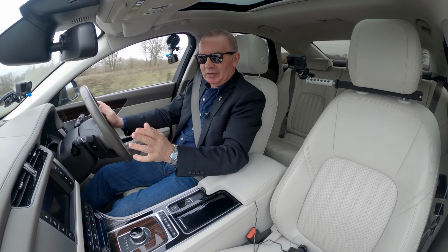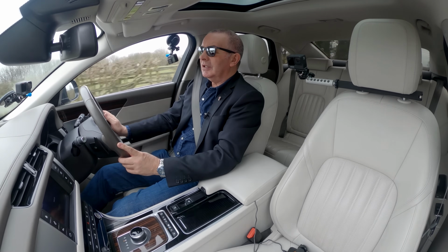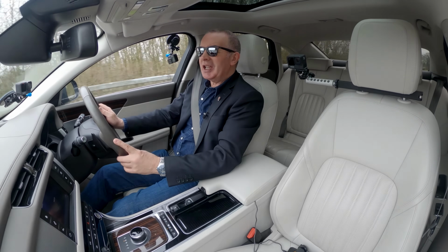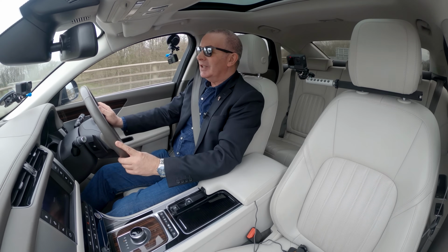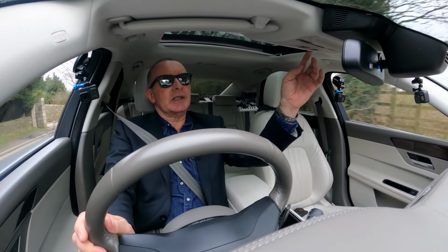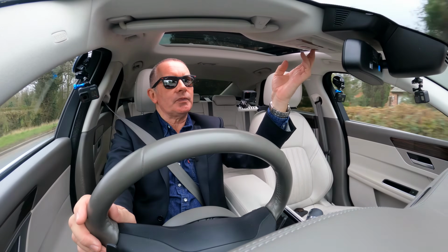It's absolutely fantastic to drive. If you like being comfortable, enjoying driving, got nowhere to get to in a hurry, then I can thoroughly recommend this. Let's just have a look. Right, so that's a tilt and slide electric glass sunroof as well.